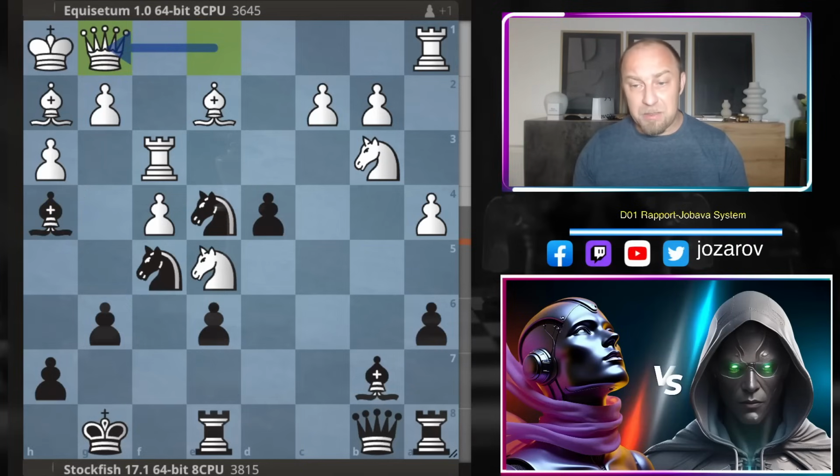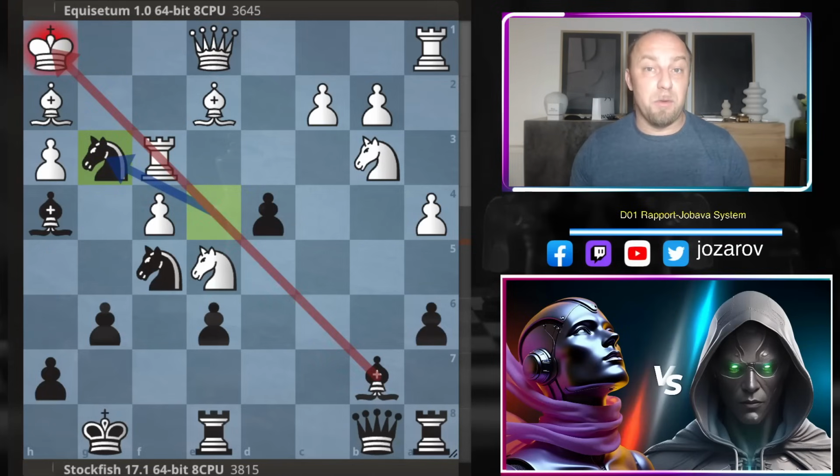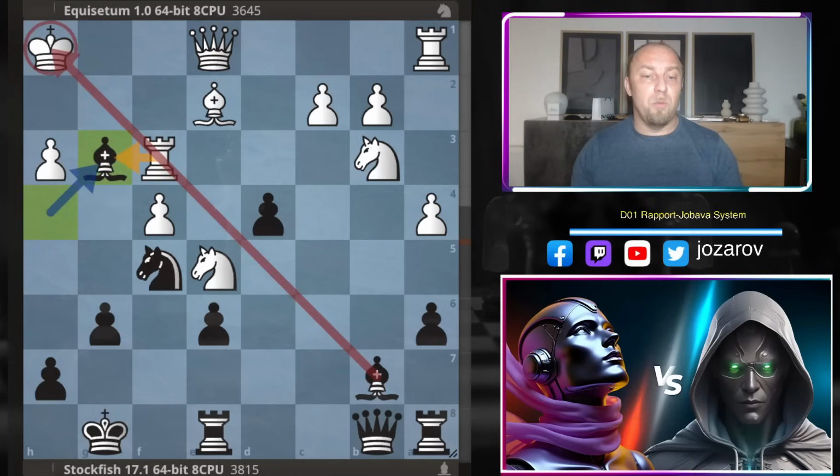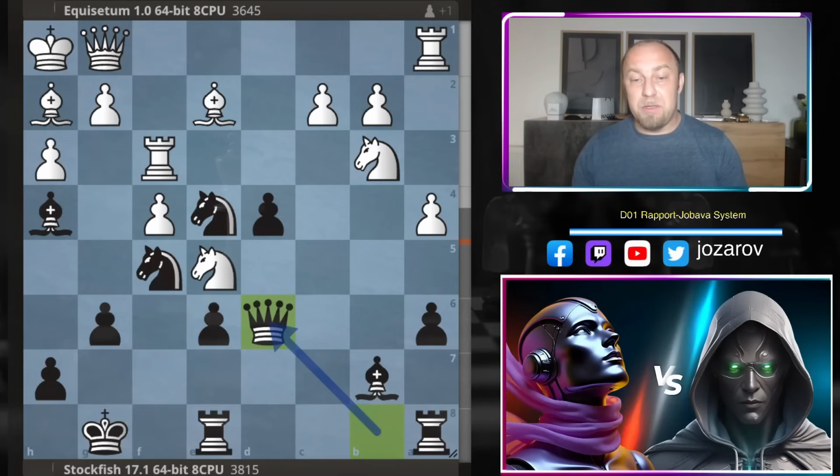g3 here obviously is not working. You could maybe cover, but knight takes g3 again liberates the long diagonal. After a couple more moves, again white is losing decisive material. So the power of this bishop on b7 is really remarkable, and we know that this bishop on dark squares was good through the whole game. So now Stockfish creates really a monstrous bishop pair all over the board. So that's why Equisetum tried queen to g1, tried to compete somehow, and now queen to d6.